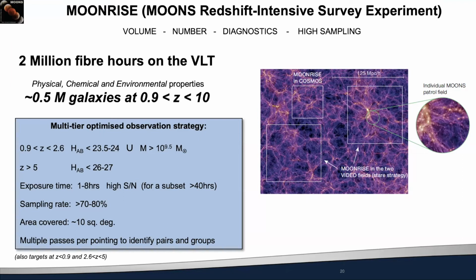Doing this, we should be able to cover of the order of 10 square degrees, covering COSMOS because of the multi-wavelength data available there, as well as two of the VIDEO fields, one in the Extended Chandra Deep Field South and another one in the XMM-LSS.